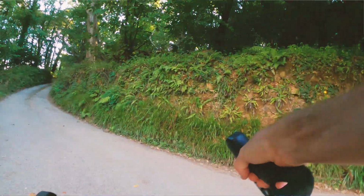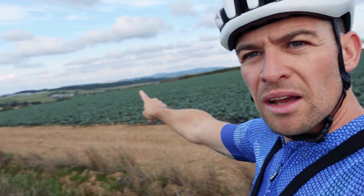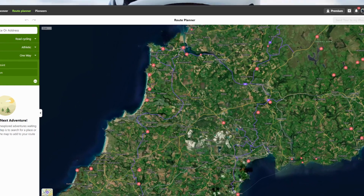But what you can see from here is beautiful and it's well worth visiting. Over there in the background, we have the clay pits. Highlight that in a minute.